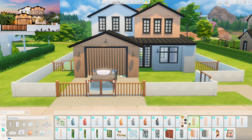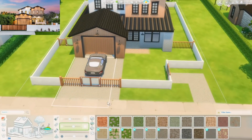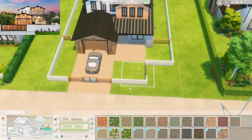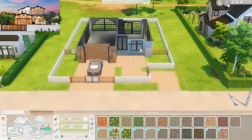But I think this would be a good home for, like, not quite a starter home, obviously, because it is a little bit more on the luxurious side, but maybe like a second home, like, what's the home for after a starter? Like middle? I don't know. Like the house that you move in after you have your starter home, maybe. So I think that'd be good for that.